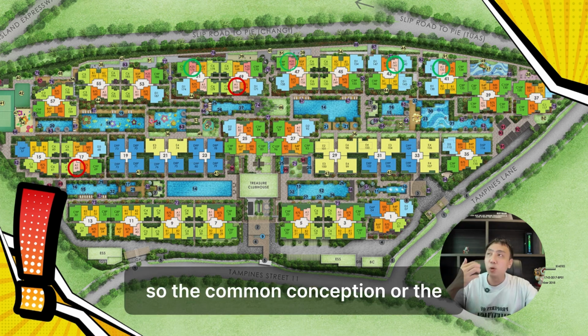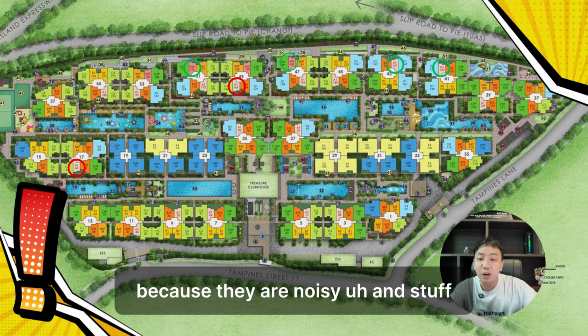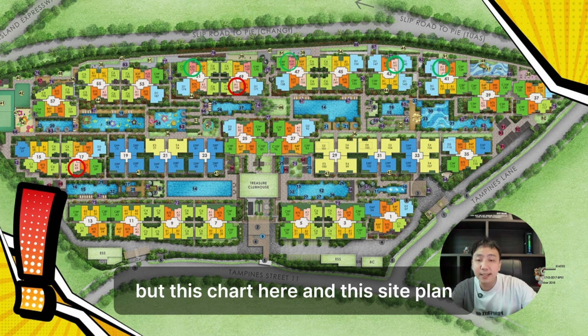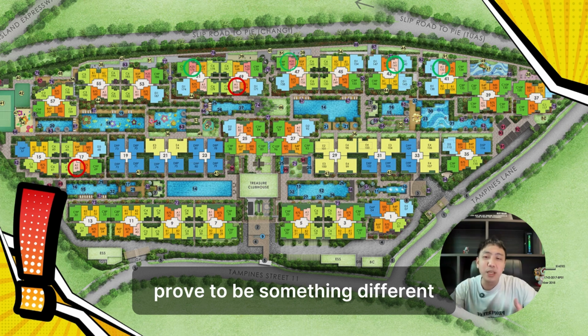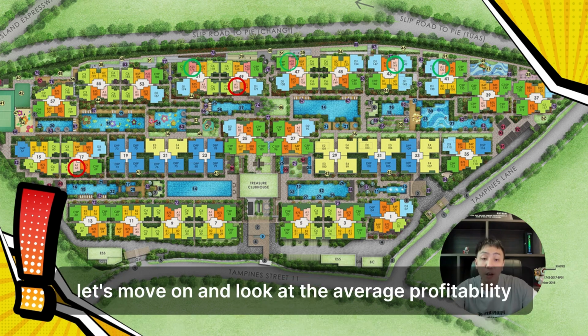So the common conception, or the common myth out there, is people do not want to be nearer to the road because they are noisy and stuff. But this chart here and this site plan prove to be something different. But before we form any conclusion, because it's still inconclusive, let's move on and look at the average profitability.